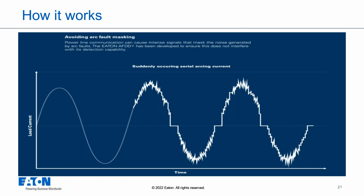How it works is by using enabled processing and smart evaluation of current signals. Eaton's AFDD provides sensitive detection of arc fault current combined with avoidance of nuisance tripping, and has been designed so that products like power line adapters, which are commonplace these days, don't mask a potential arc fault.